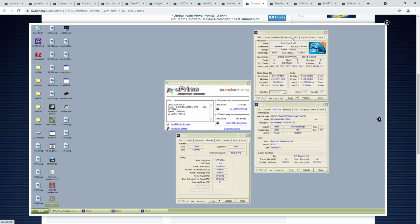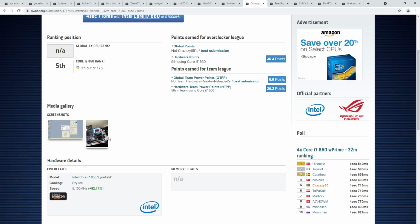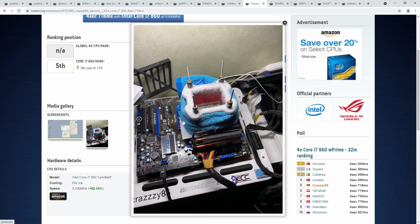It's kind of funny. 1366 is very popular, 775 is very popular, 1156 isn't. And then 1155 and all the newer platforms are. And 1156 is sort of left out. I believe a big part of it is because the CPUs just don't clock that high. For whatever reason, they just don't clock that high.